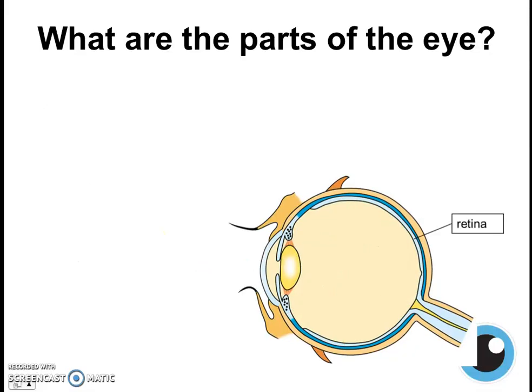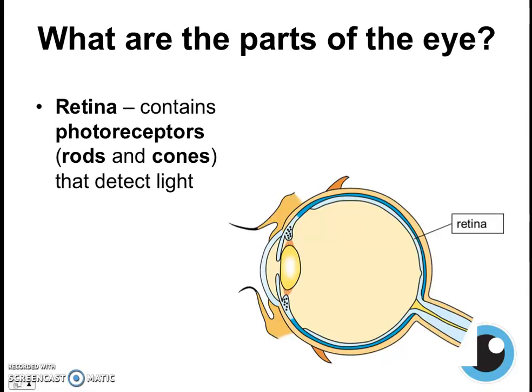And finally, below the choroid, we have the retina. The retina contains photoreceptors. These are cells that detect light, that respond to light. There are two types in our eyes: rods and cones. We'll take a look at that later on. But importantly, first know that the retina contains all the cells which are sensitive to and respond to light. They can actually produce electrical impulses in response to light.